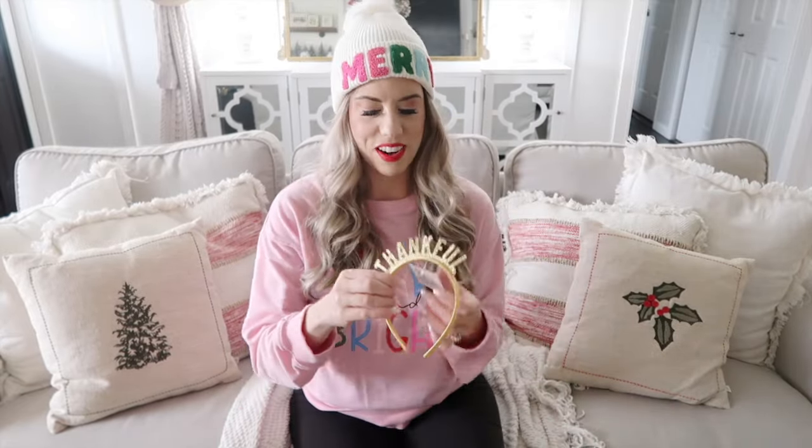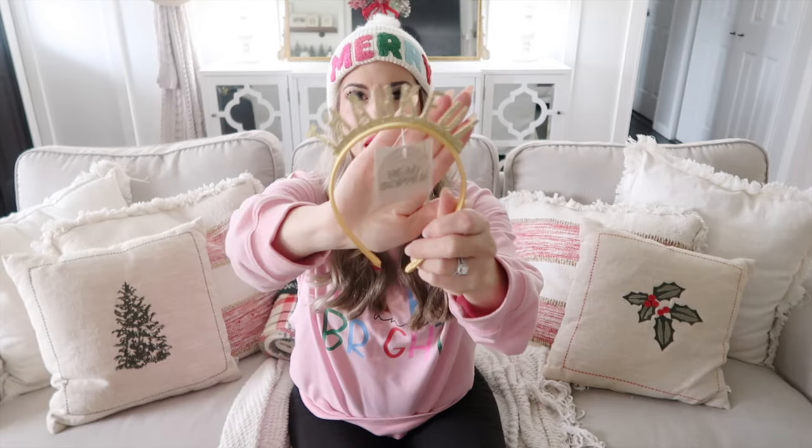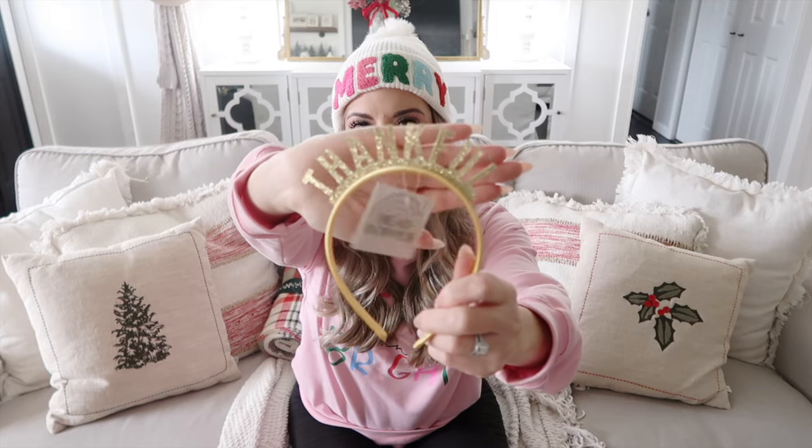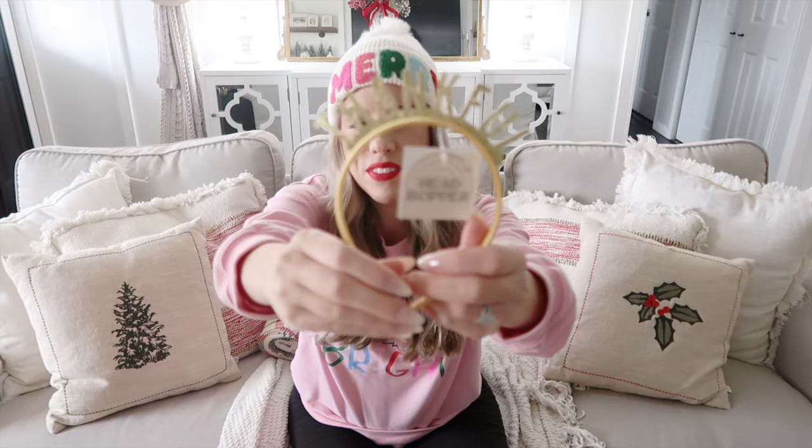All right, and the last thing I got is this little thankful headband for my daughter to wear either to school before Thanksgiving break or to wear on Thanksgiving. I just thought this would be cute and sweet to wear whenever she's dressed up for Thanksgiving. And for $1, that was such a good deal.